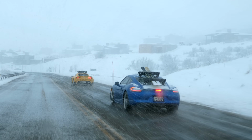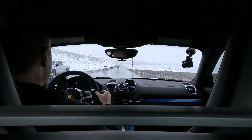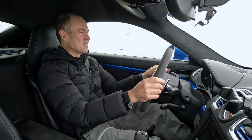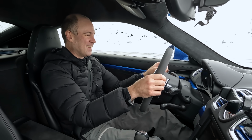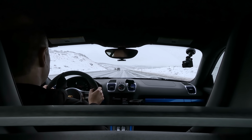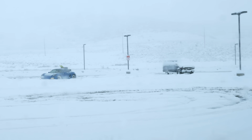So after all that drifting, like an idiot, my front tires are full of snow and there's this crazy vibration. Look at this. The perils of winter drifting. Oh my gosh, it's terrible. Oh, this is so bad. I could go a lot faster, but it feels like the car's gonna shake itself apart. It was totally worth it. It was totally worth getting slidey with this thing.